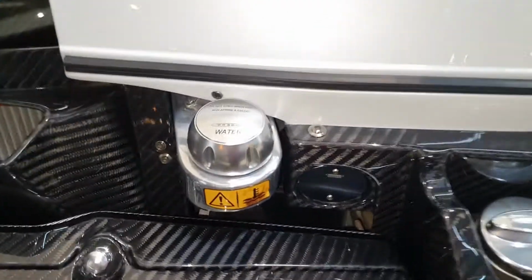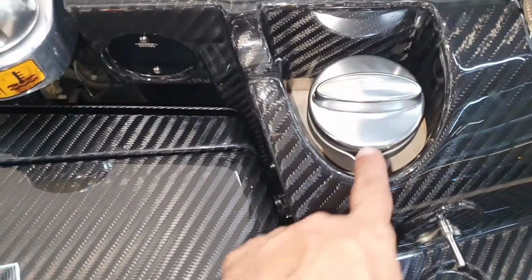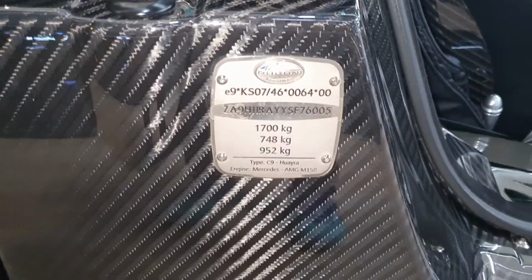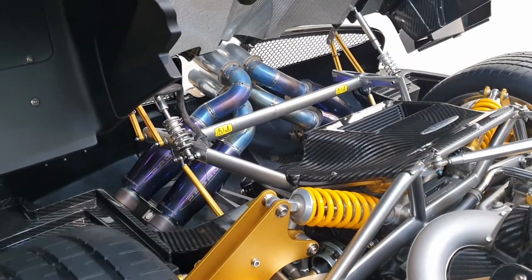And here you can see this place where you can put the water in for keeping the engine cool, I believe. And if I'm not mistaken, this is the fuel filler cap. So if you want to fill the fuel, you have to open up the engine bay, which I'm sure the people at the petrol station are going to love. So yes, you have a technical stick here. And wow, this setup is absolutely insane.